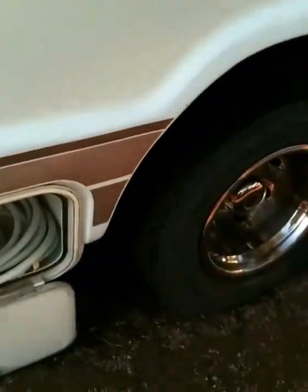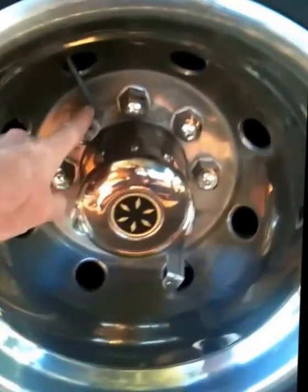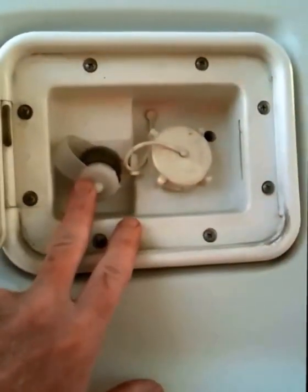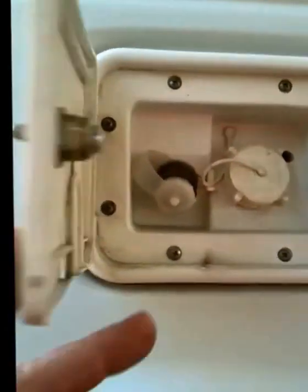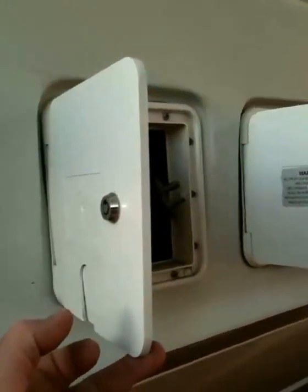Moving back. Got those stainless steel wheel covers with the 2 valve stems. This is the fresh water. This is filled with a hose, and this is a pressure, so you can hook the water up and just have normal pressure inside. Flip that over and pull your hose out. That one's not locked.